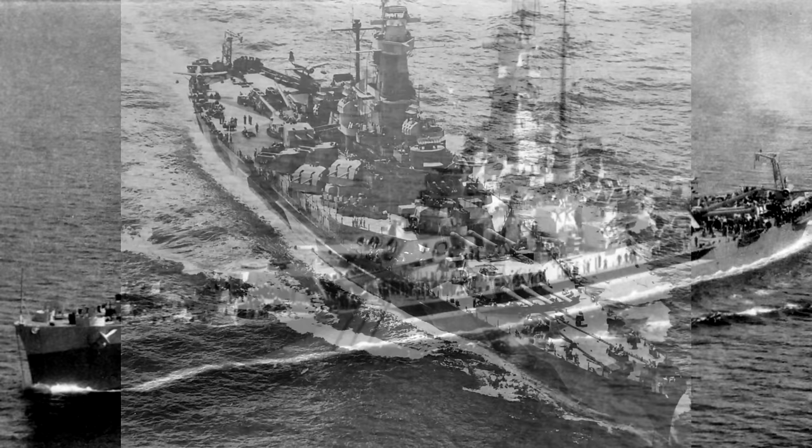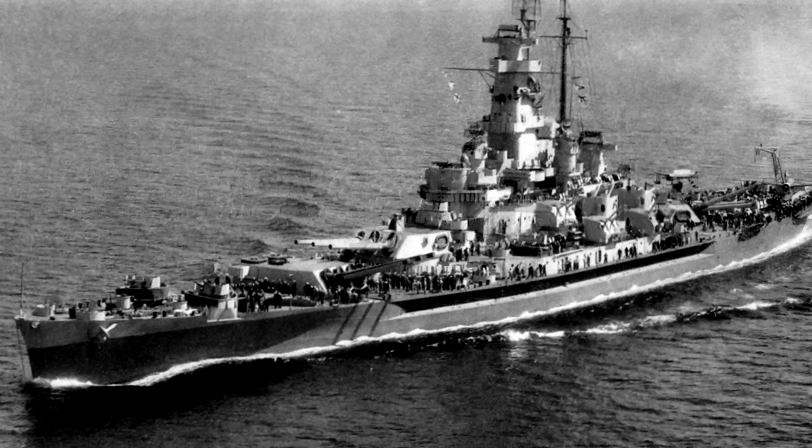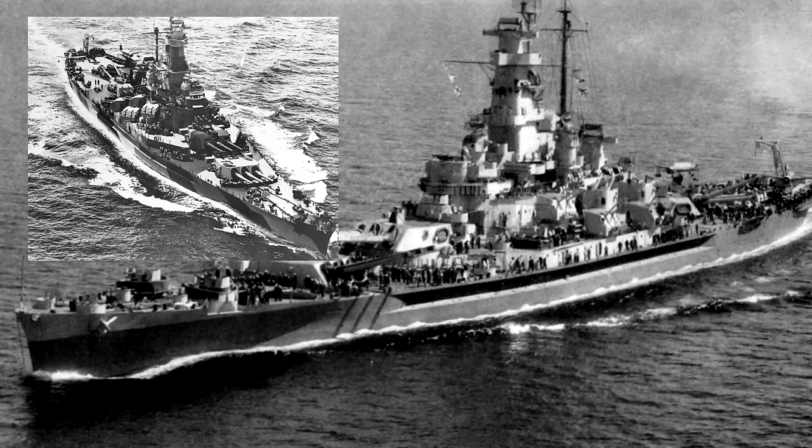So, I guess in terms of which one is older, it really depends on how you view these ships' birthdays. Is their birthday their commission date? Is it their launch date? I generally look at it as South Dakota's the oldest, Alabama's the baby, and Indiana and Massachusetts are the twins of the family, because they were very close in terms of their build dates.